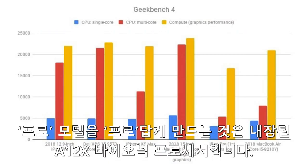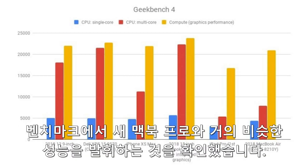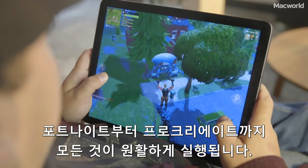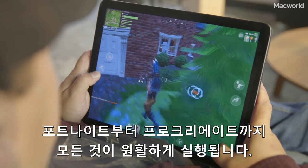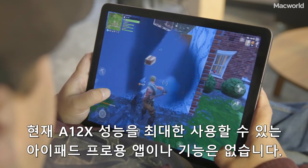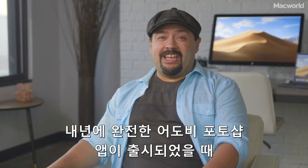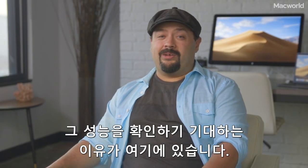But nothing makes it Pro quite like the A12X Bionic processor inside. This thing's a beast, and in our benchmarks it performed roughly the same as the new MacBook Pro. As a result, everything from Fortnite to Procreate ran buttery smooth. In fact, nothing available for the iPad Pro right now can really push the A12X to its limits, which is why we're excited to see how well it'll run full Photoshop when it drops next year.